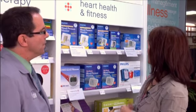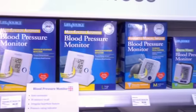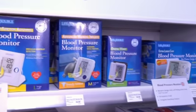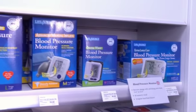So I'm thinking to myself, how do we know that this is working? So these monitors you selected for what reason? There's tons on the market. Right. We only carry the LifeSource brand. It's a very high quality. It's got a lifetime warranty. Oh, that's important because you'll be monitoring for your whole life. Absolutely.